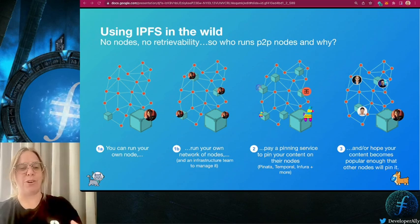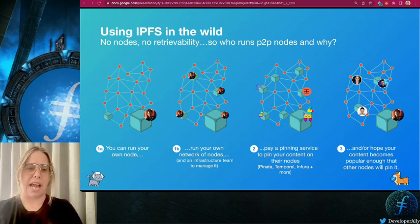But we all know from using similar torrenting things that despite the good intentions of a community, less popular pieces of content usually stop getting hosted and they're no longer able to be retrieved. And we've all experienced this for sure.